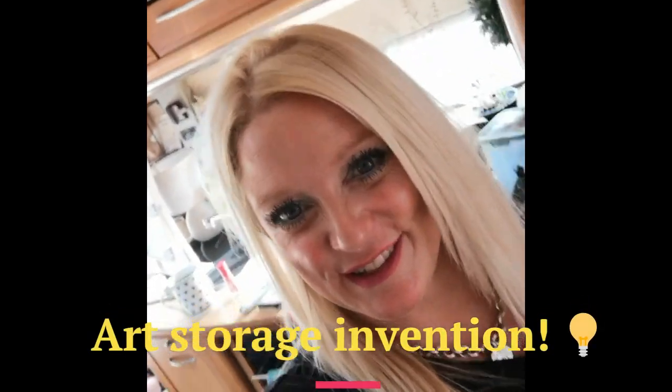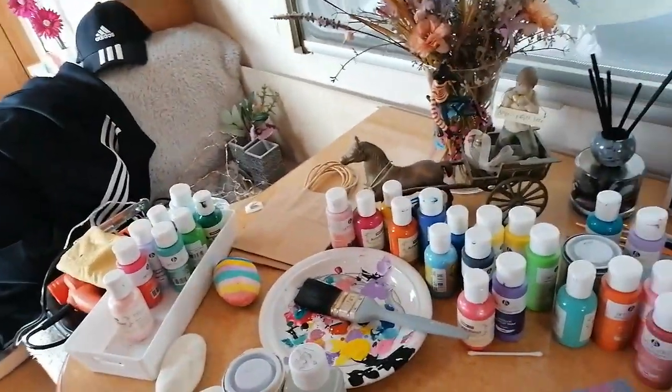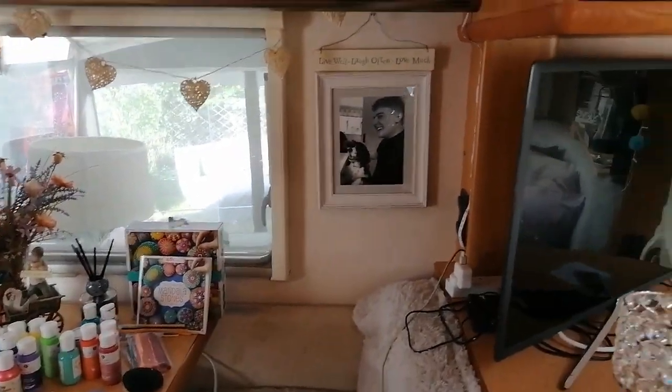On to better things. All my art stuff in the caravan is driving me mad. Look, it's everywhere. I've literally got it all over my little table here, and I can't bear it. So I've decided I'm going to make a little corner of my caravan into just shelves for all my paints, put all my brushes on there and just make it all look really tidy. So I've got the wood, got all the stuff. I'm just going to create this little space here. This corner is going to be my art corner. Watch this ingenious creation. You're going to love it.